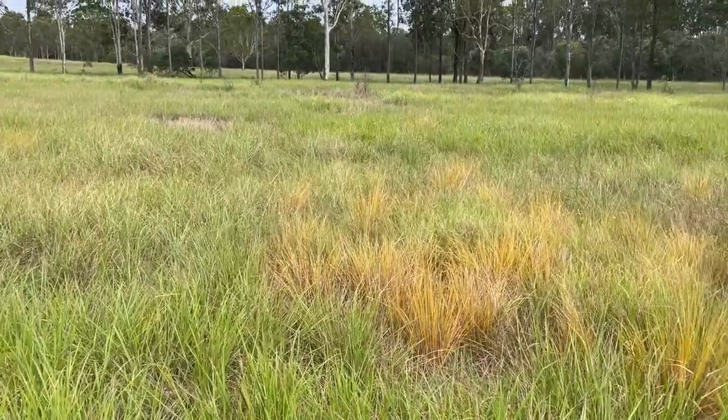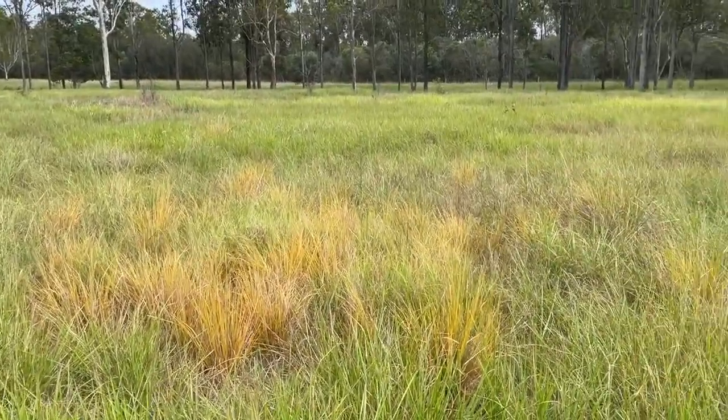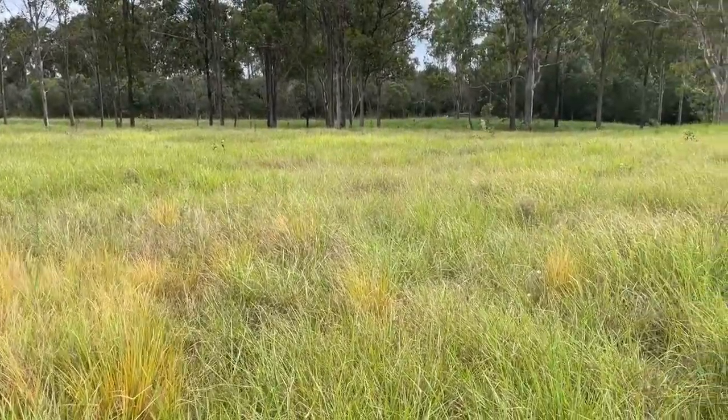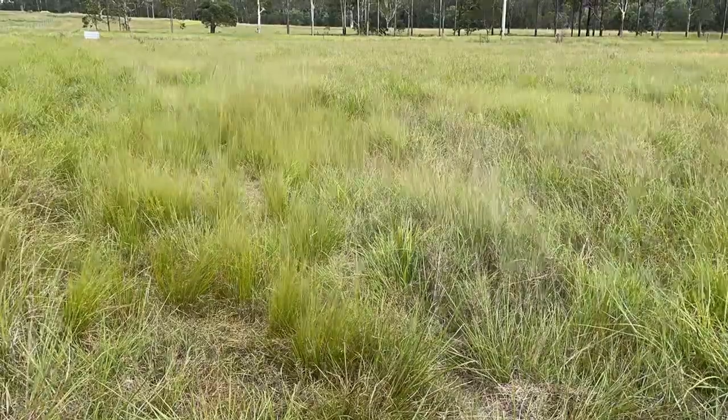This area, just 30 metres from the infestation that I showed earlier, is an example of what it looks like once it has been treated. The seeds have been removed and the plants have been treated with poison, and over time they will die.